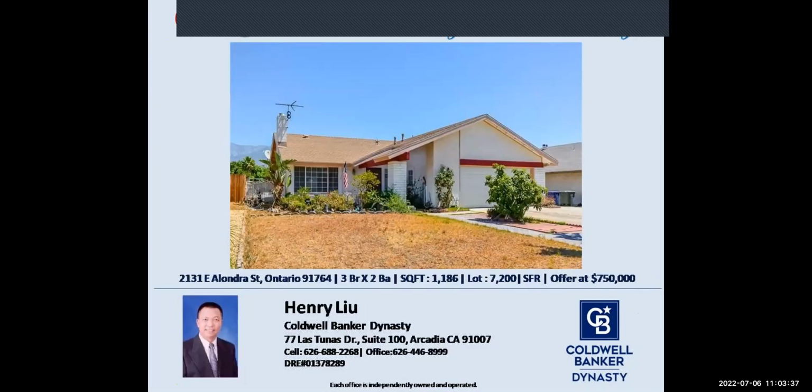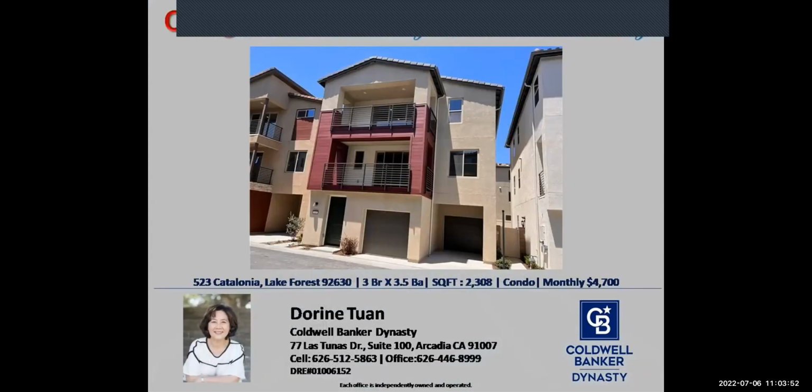Congratulations to Henry. This Ontario single family is offered at 750,000. It's nearly 1,200 square feet, 2131 Alondra Street. Nice big lot, 7,200. This one looks built in the 80s.